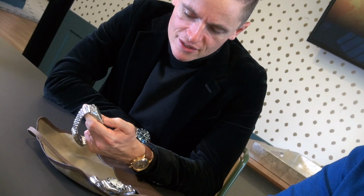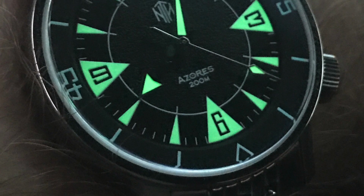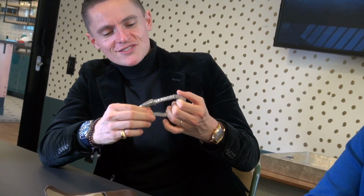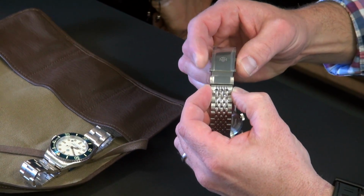I love how the numerals at the 12, 3, 6, and 9 are cut out. Great shapes, broad arrow hands. Of course. And I don't know if you remember, this is the piece that has that fine adjustment bracelet. Oh yes, which is a super high quality bracelet. You have the one button that opens and closes. This button here extends the clasp.